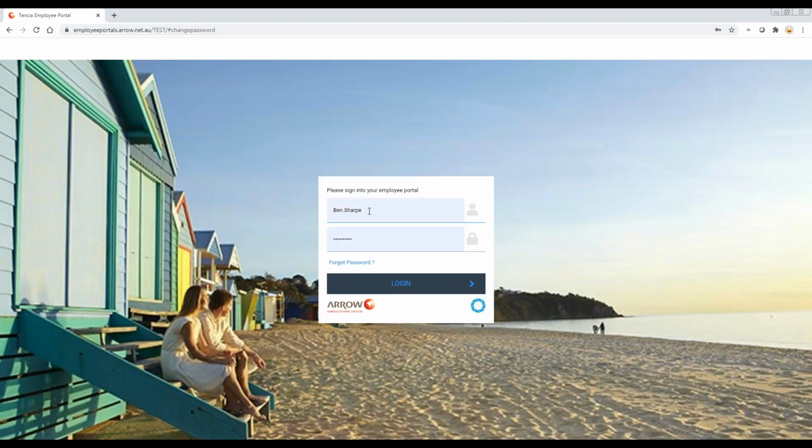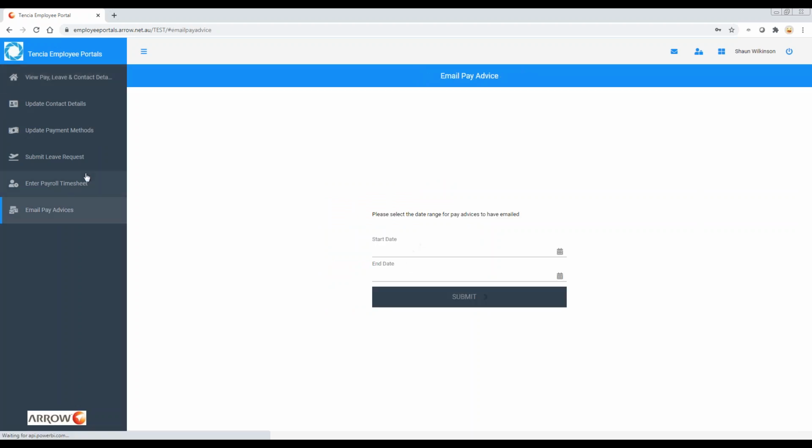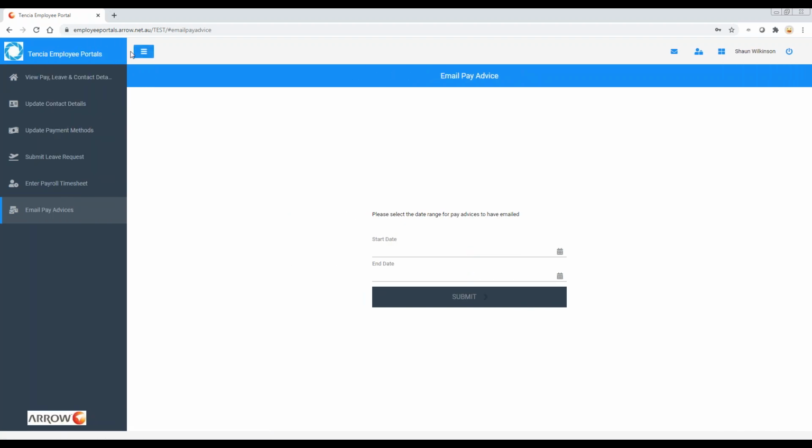If I log out, I'm just going to log back in now as Ben Sharp, who's got a bit more data in there, and talk you through the workspace here. So when we log in, we've got a menu that runs along the left-hand side. Of course, I can minimize and maximize that menu like most standard menus. In the top left-hand corner, we can see that logo again that I used in the login screen. That is used at the top of the menu as well, and you can configure it. The text next to it is also something you can specify. So your company's logo and name would be along the top.